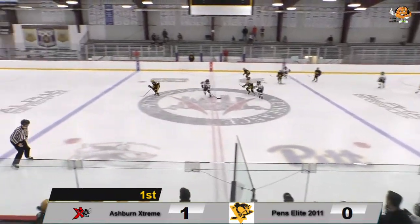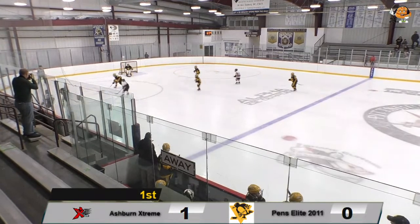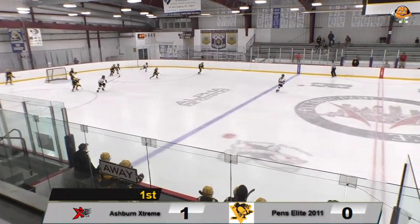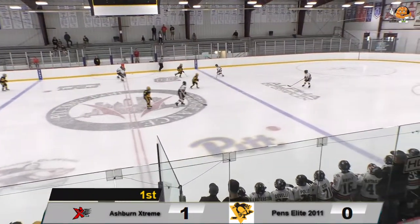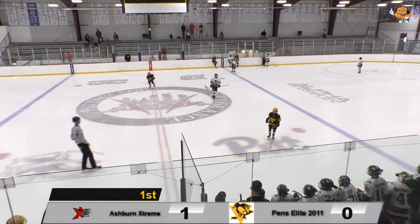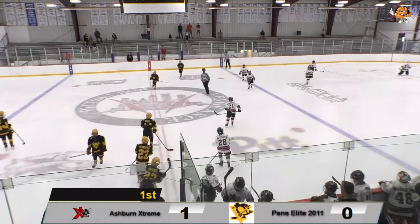Penguins getting some chances now as Ashburn comes back through center. Back checking aggressively is Vickers. Love the hustle there. It's worked around behind for Kumnick. He banks it off the boards and finds Goldberg. Goldberg's got a 2-on-2 with Bloom. He tries to pass through the neutral zone. It skips off the backhand. And it'll be defended by Ashburn, and the Pens jump in offsides.